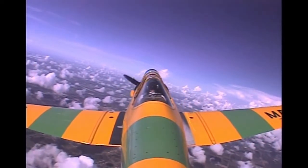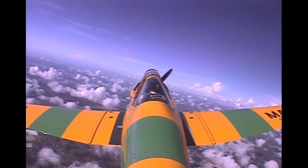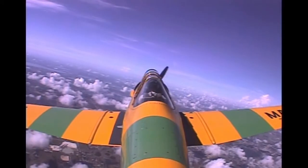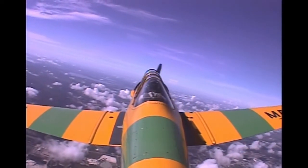Okay, the next maneuver, if you'd like to do it. We're going to combine what we learned with that roll in that loop. I'm just going to talk you through it because you're doing pretty good. You know how to do a roll in a loop right now. So just do what I tell you to do and everything's going to be good.